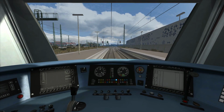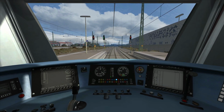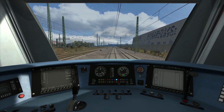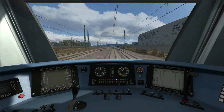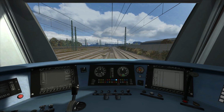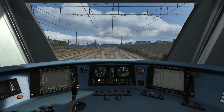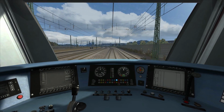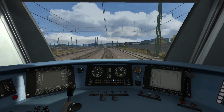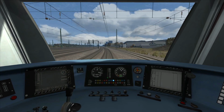Departing from Pasing, the starting speed limit is 120 kilometers per hour, and we've got around 7.1 kilometers to go to the next and final stop, which is Munich Hauptbahnhof. As we get towards 120 kilometers per hour, I'm going to reduce the power once again to ensure that we don't break the speed limit. So I'm just cutting the power handle back now.